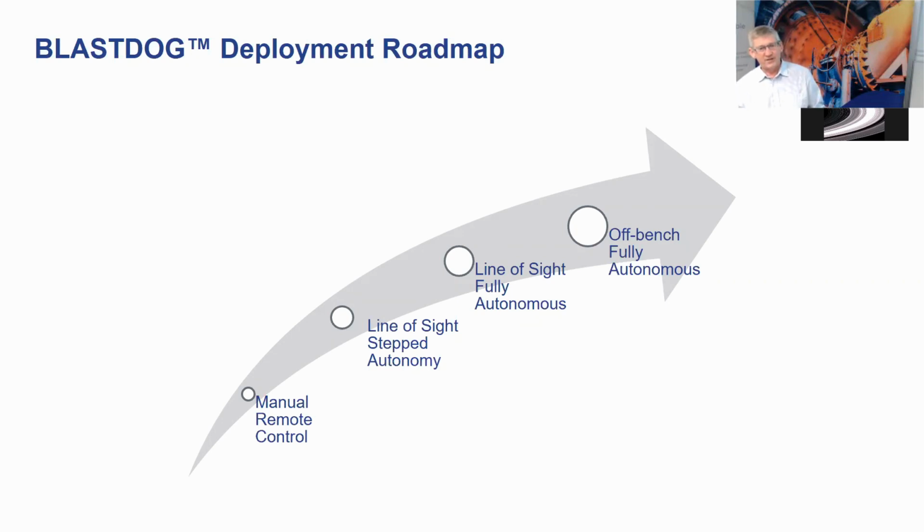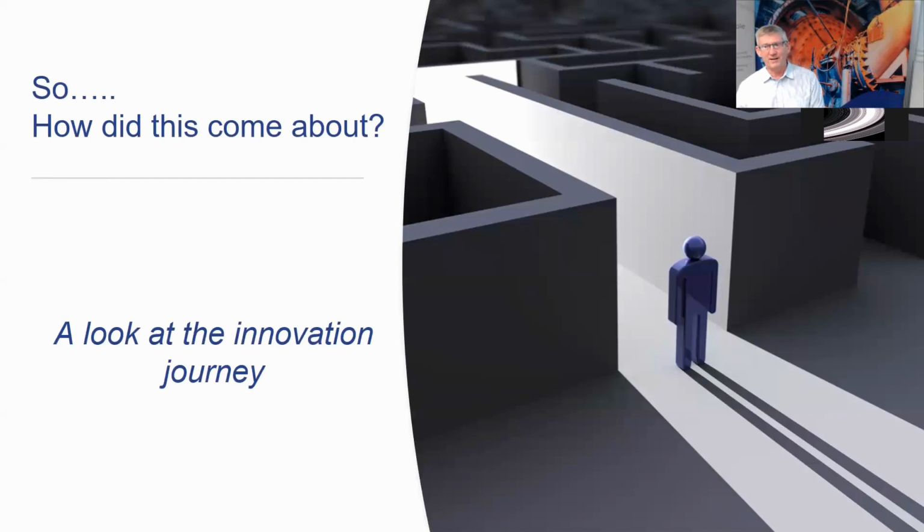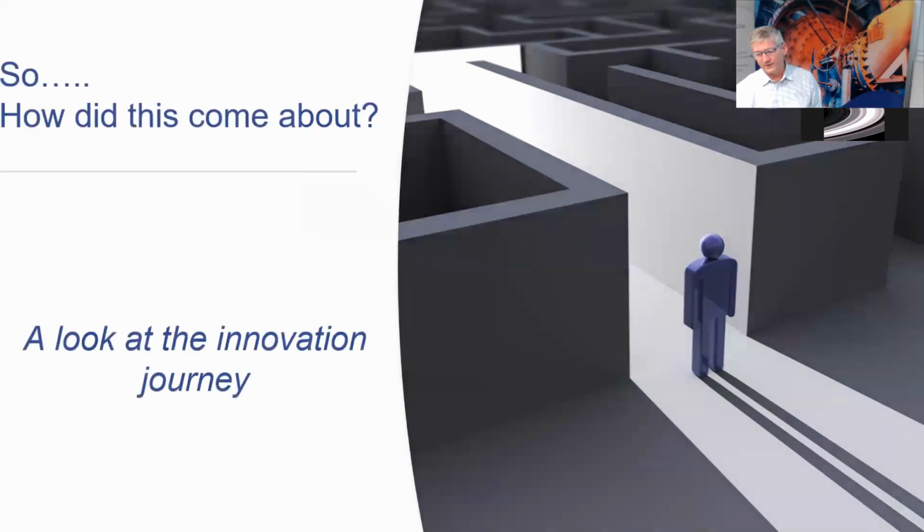So that's an example of just the technology. We'll now move into having a look at how this project came about and how our part of the technology fits in with other parts. So it's a bit of a look at the innovation journey.